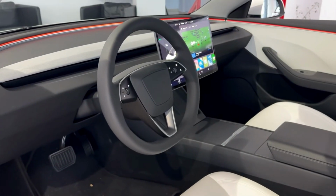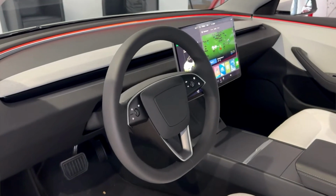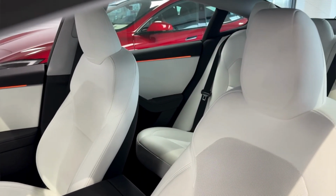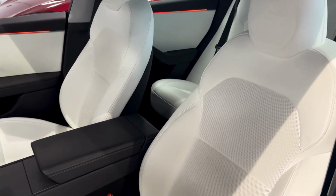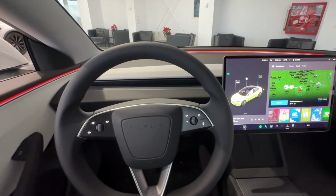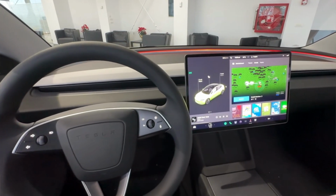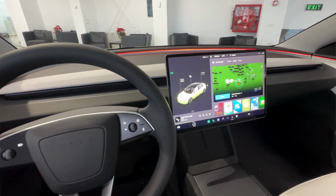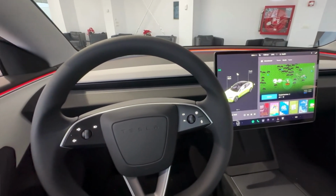Limited time 1.99% financing that was previously announced a few months ago made its return here in July and August, and there's no sign if that is going to continue later this year. We do know it is going to expire, so if you're going to finance your Model 3 anyway, this seems to be the lowest rate we're going to get currently.